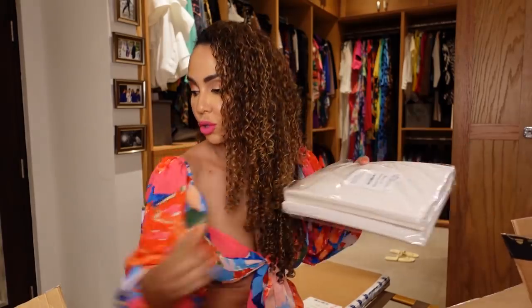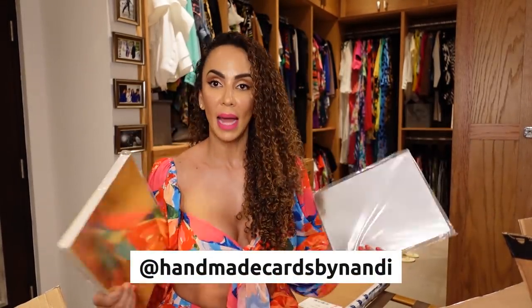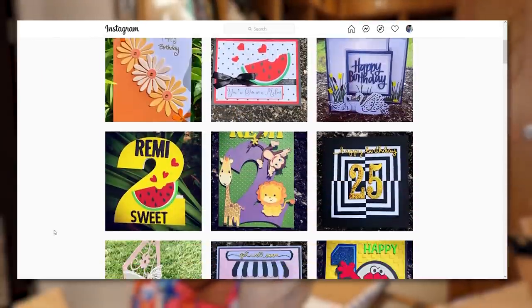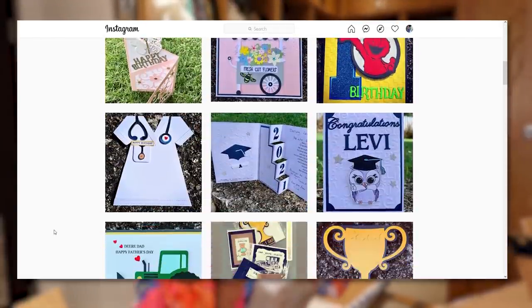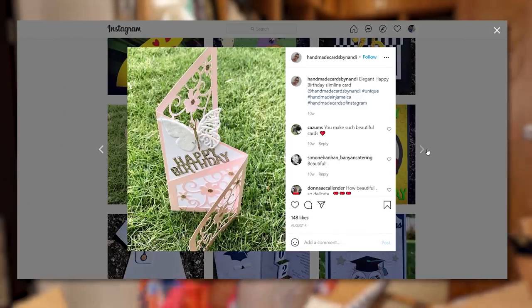Okay, so dropping her IG below is Handmade Cards by Nandy. That's my mom. And this is just paper that she uses to make her cards. This is for a corporate client that she has. So not only does she do cards, like a card for a birthday, she can also personalize cards if you have a special event, like a watermelon theme. She can personalize cards.